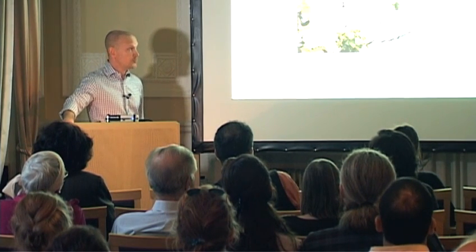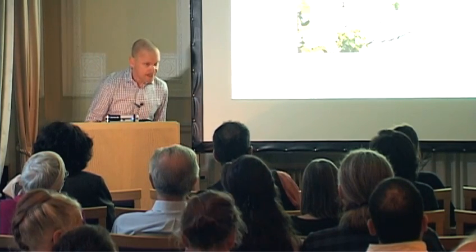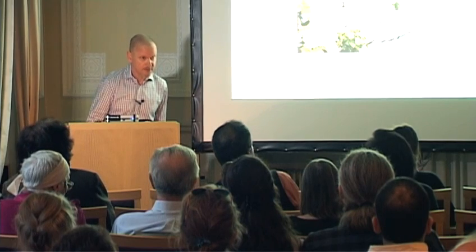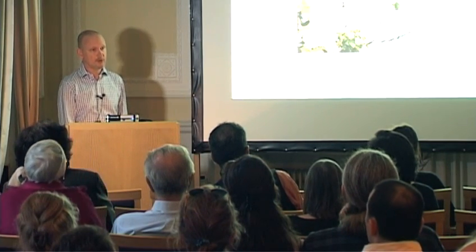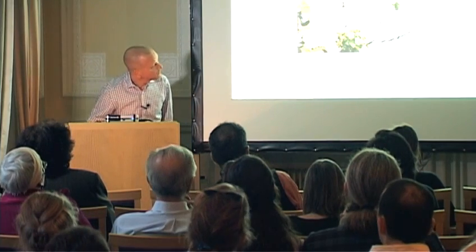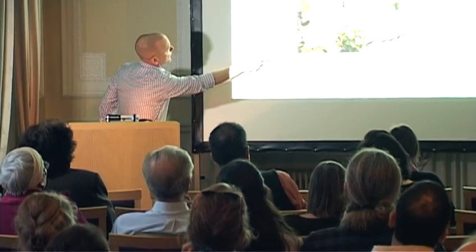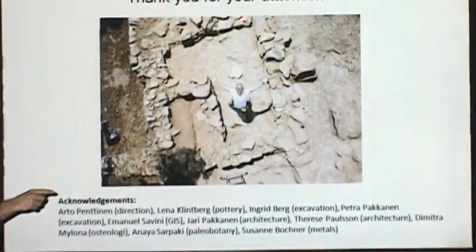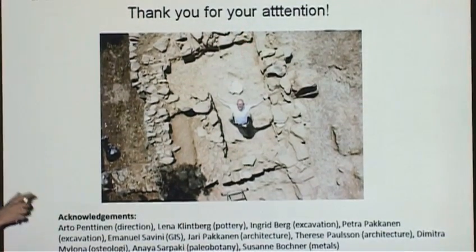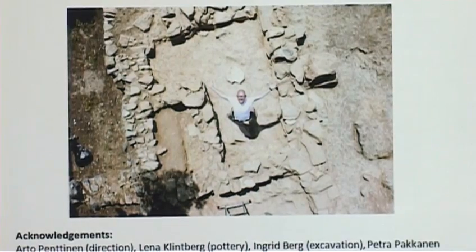Now, these two double axes were certainly in a very good Late Helladic IIIC context. Yes, they are. Actually, one of the double axes was found below a fallen Mycenaean block in this corner. So it remains very impressive. Thank you.